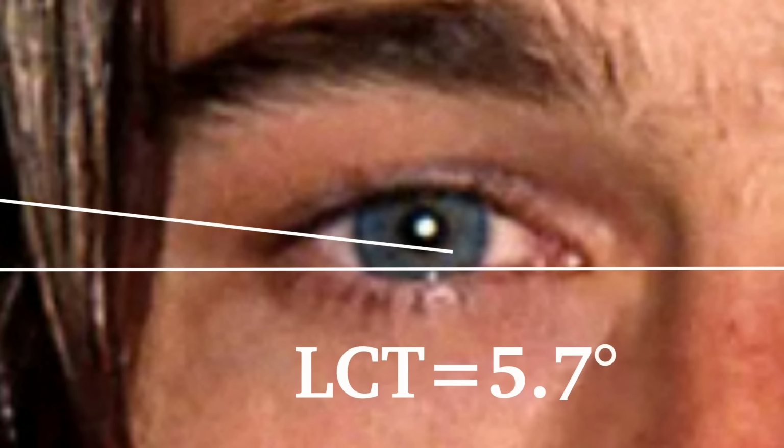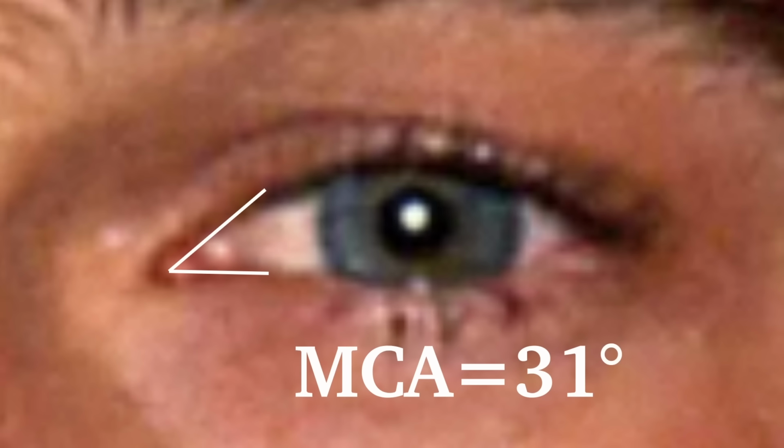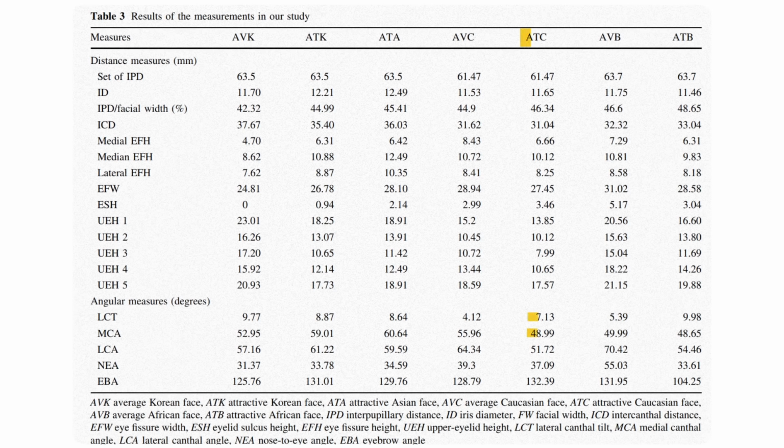Brad is right in the middle, and the angle made by the inner eye corner, or the MCA, is about 31 degrees. It seems like the more attractive faces had more acute angles like Brad Pitt, or simply put, sharper inner eye corners. Interesting. And to make this even clearer, if we play around with these parameters, we have a hit to his overall attractiveness.